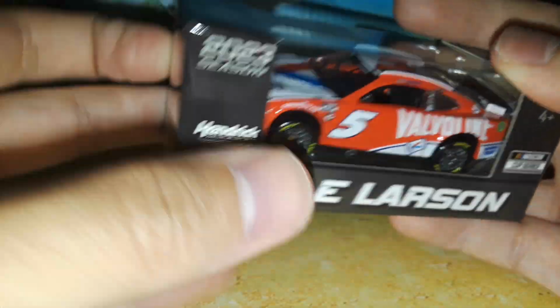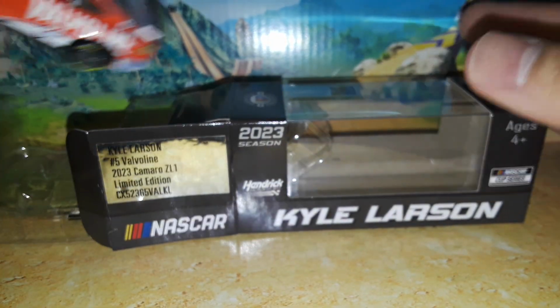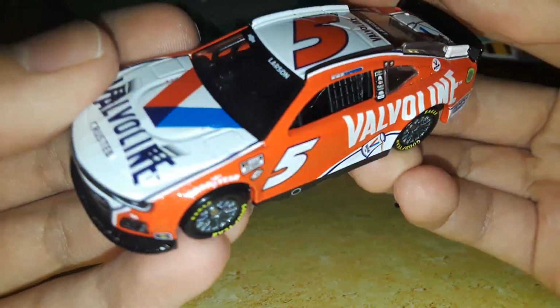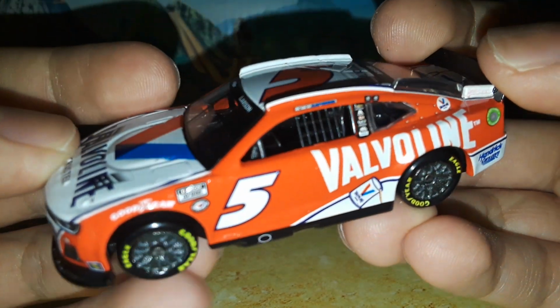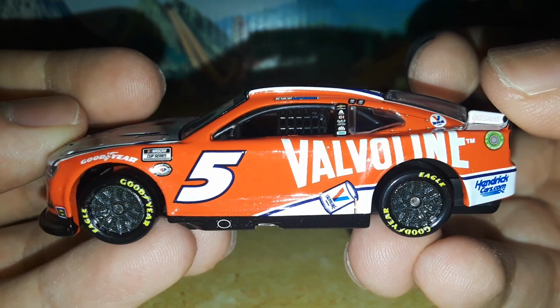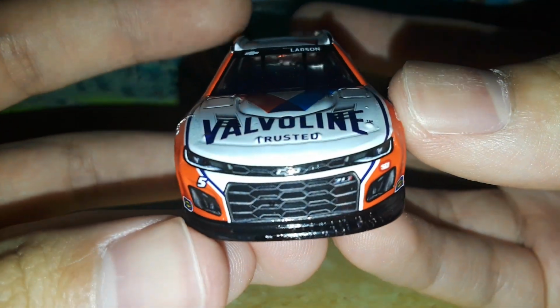Stay tuned for this diecast review as it comes out of the box, ready to be reviewed in 2023. Let's see this year's Valvoline car. Always exciting to see what kind of paint schemes Valvoline comes up with every year. Here it is, out of the box, the number 5 Valvoline car. So let's waste no time and get right into the diecast review.